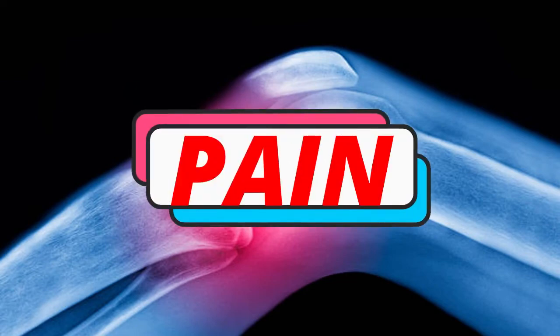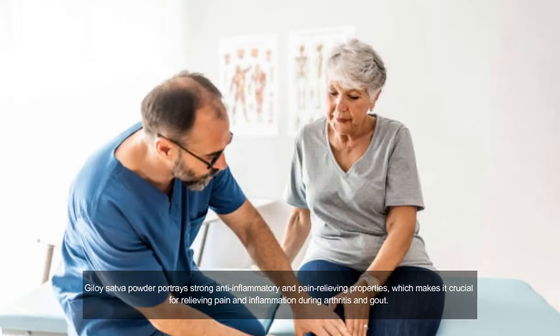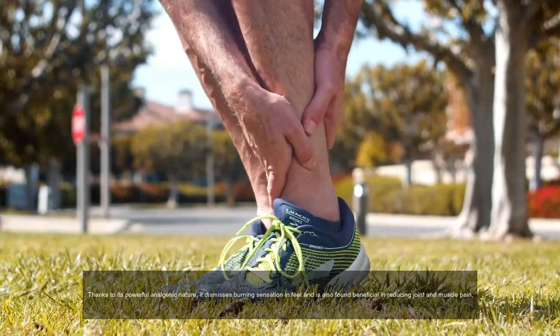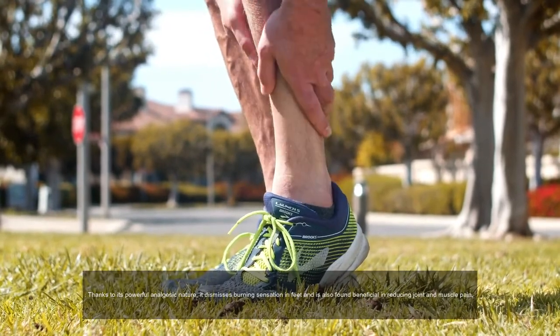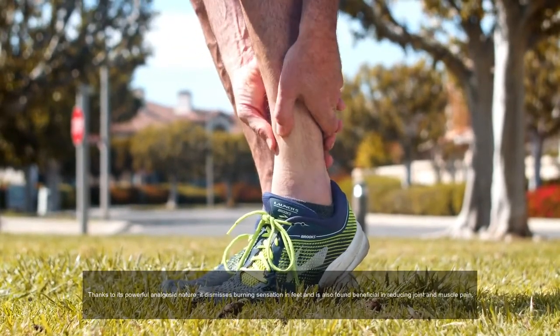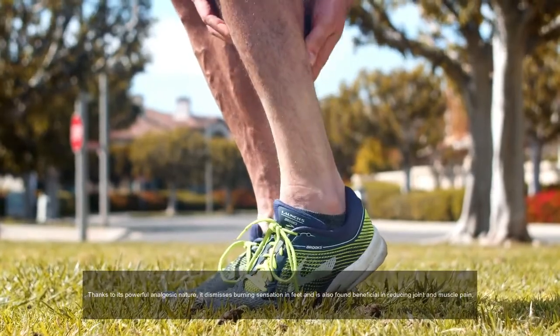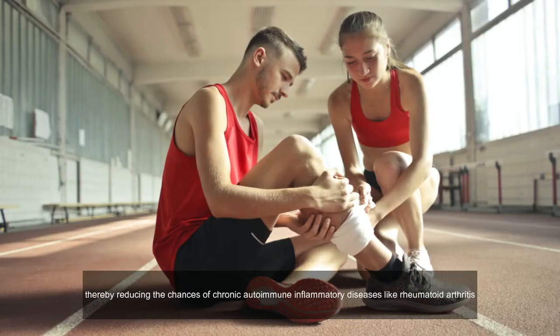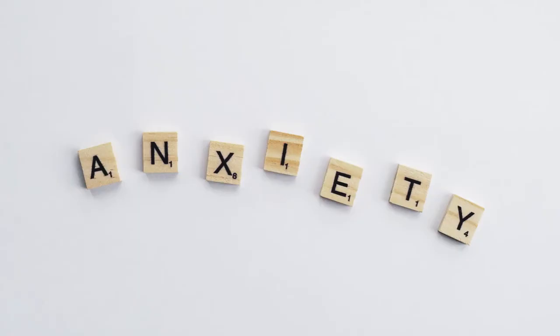3. Relieves pain. Giloy sattva powder portrays strong anti-inflammatory and pain-relieving properties, which makes it crucial for relieving pain and inflammation during arthritis and gout. Thanks to its powerful analgesic nature, it dismisses burning sensation in feet and it is also found beneficial in reducing joint and muscle pain, thereby reducing the chances of chronic autoimmune inflammatory diseases like rheumatoid arthritis.